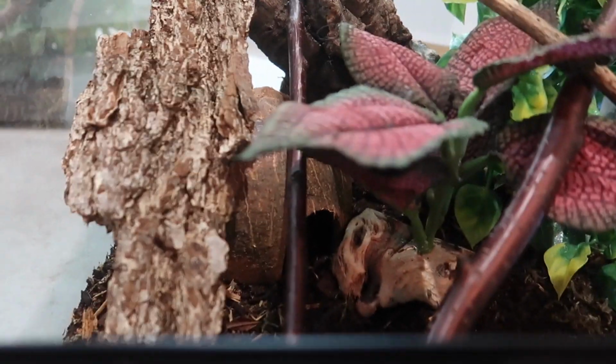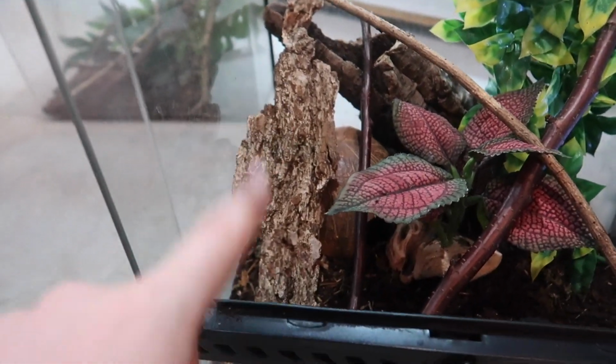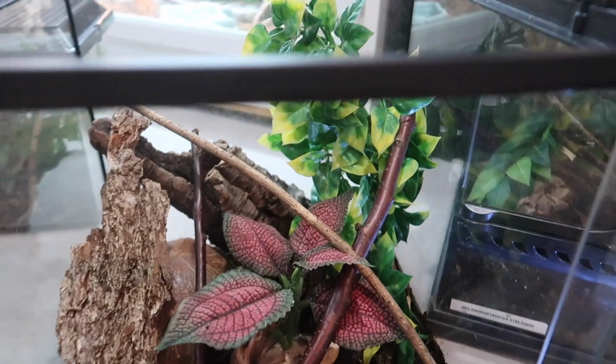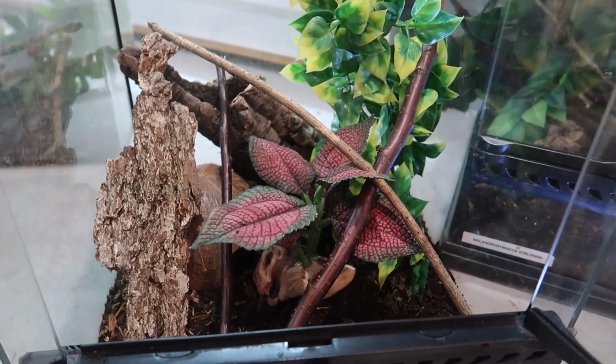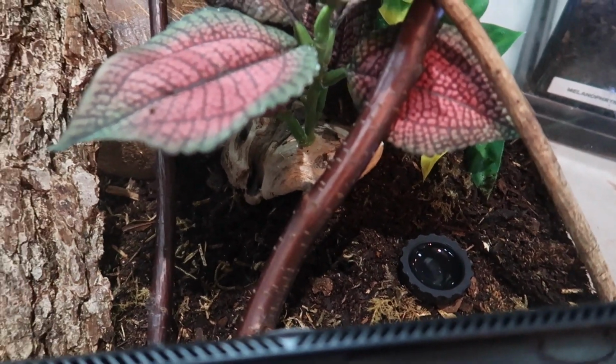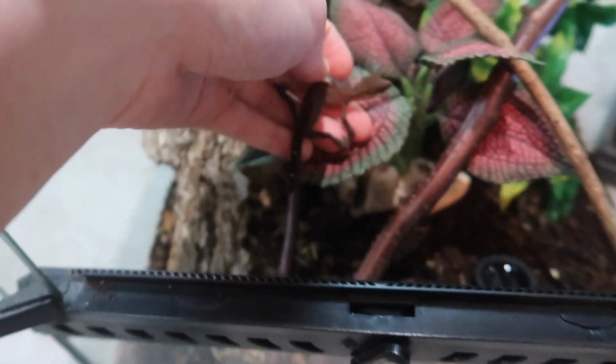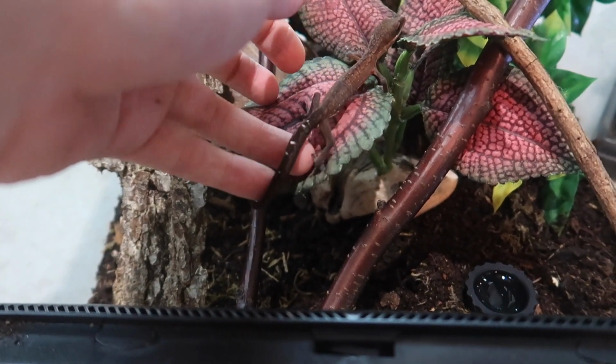So we have the coconut hide right there with some cork bark and this bark leaning up against it. I have the plants over here with a couple branches throughout, and then we have the little water dish right down there. So let's go ahead and put our gecko in here and let them enjoy their new setup.